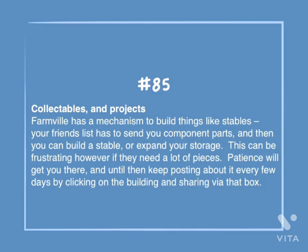Number 85, collectibles and projects. Farmville has a mechanism to build things like stables. Your friends list has to send you component parts, and then you can build a stable or expand your storage. This can be frustrating, however, if you need a lot of pieces. Patience will get you there, and until then keep posting about it every few days by clicking on the building and sharing via that box.